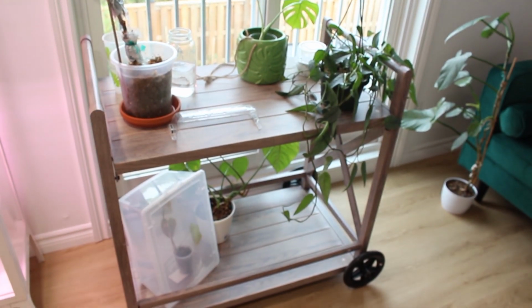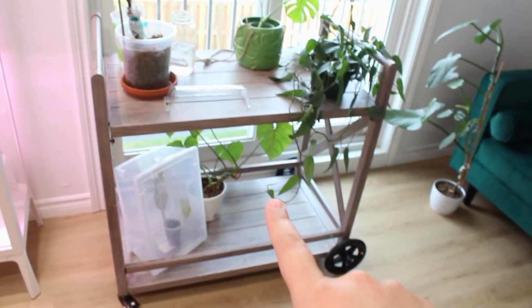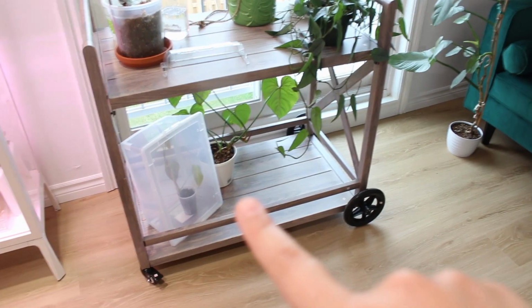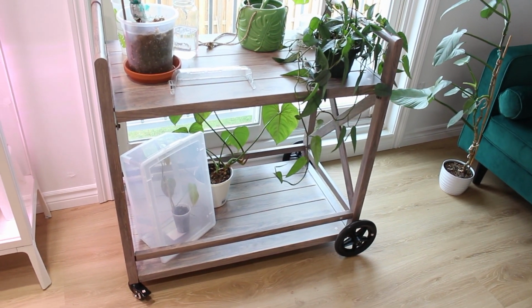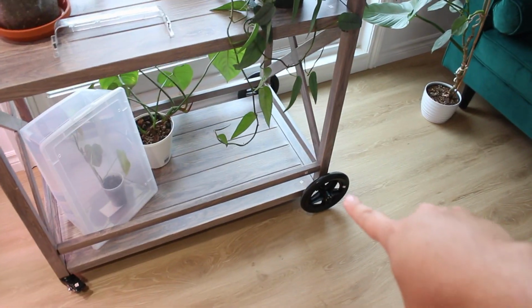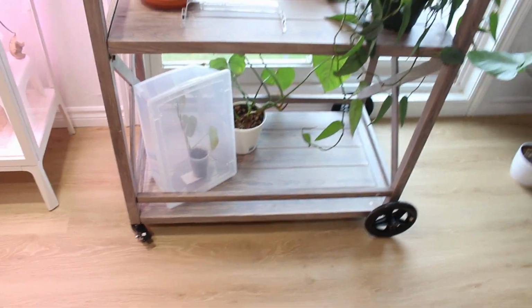I guess since we're here, I might as well show you this. I bought it at Home Depot, really good price. It was regular $260 or $280, and I got it for $120, I believe. And it is a really big cart. It has wheels so I can move it around. I could lock it if I want to.